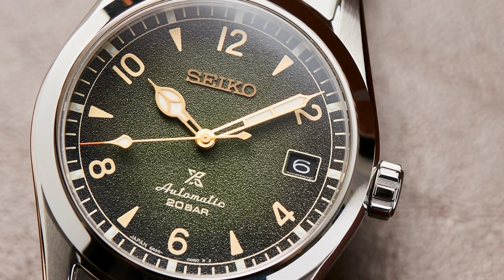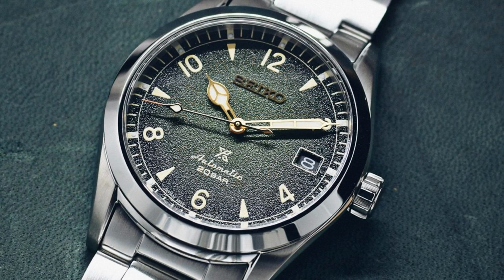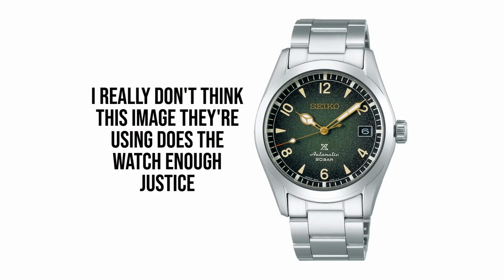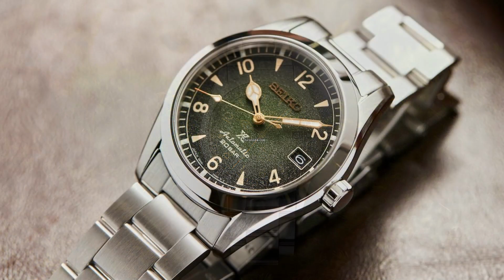I'm not the biggest fan of the aesthetic of the dual crown design of most Alpinist models, but this more stripped back version is really quite something. I think Seiko really haven't done the model any favours with the image they've used to advertise the model on their boutique website. It makes it seem extremely plain, which, as you can see from the other images of the watch, it is anything but.